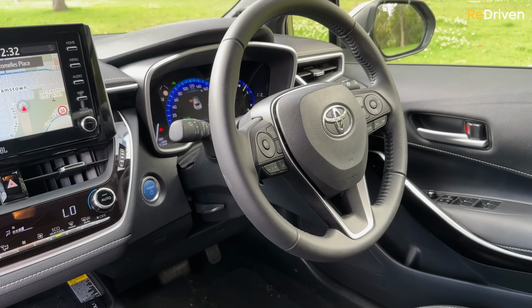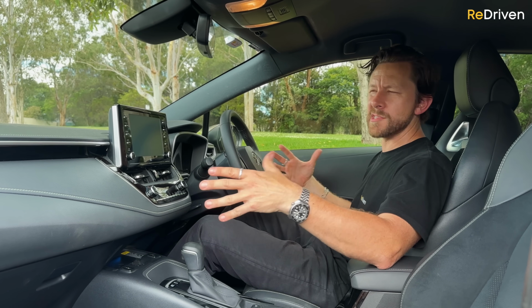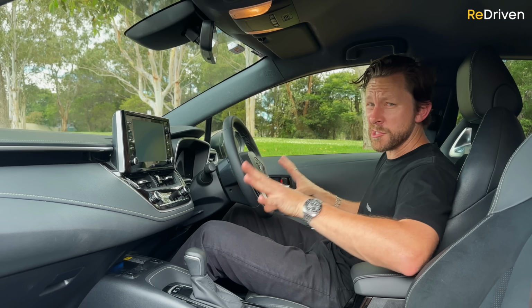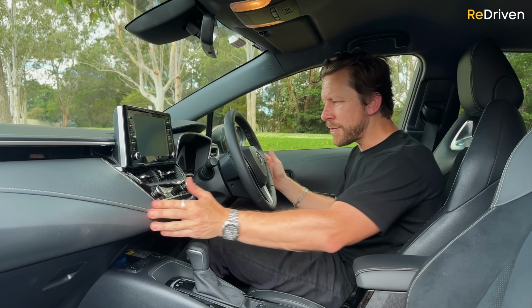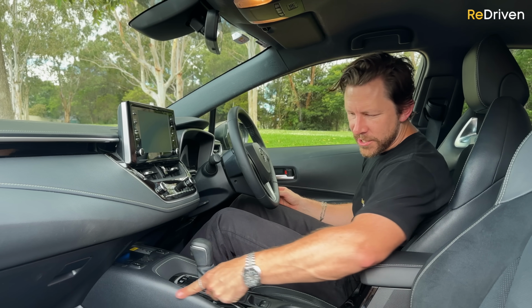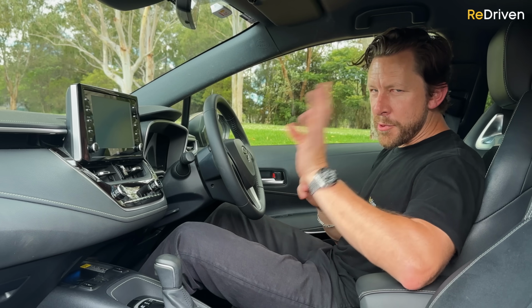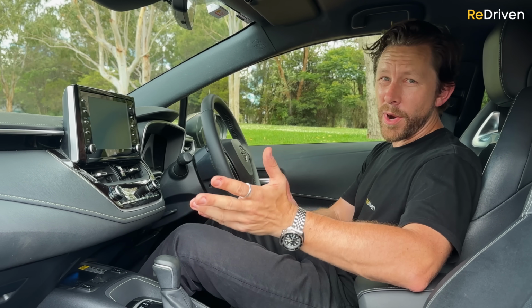Even the materials used, again, granted this is a ZR, so the materials are the top notch of this. Some of the cheaper ones maybe don't feel as special as this, but again, everything you touch just feels nice. Even the scratchy plastic areas, whatever texture they've used, it feels more premium than what it actually is. But there are some negatives, and it's when it comes to wear and tear.